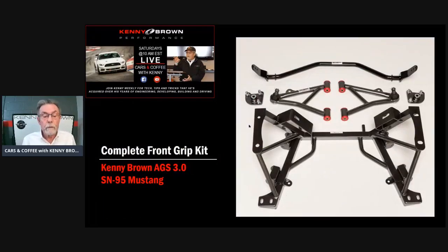And now we're going to talk front suspensions. This is the front grip kit for an SN95. And it's a tubular K-member, control arms, and that's a very unique design, and I'll show you one of those in a minute. And the caster plates, Caster Plus, to get the extra caster in there, and the front sway bar. And that's pretty much the front grip kit for an SN95.